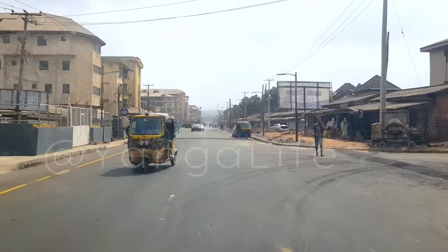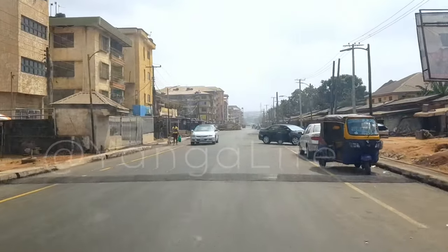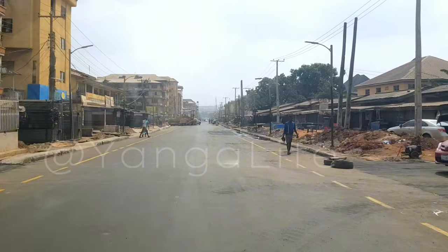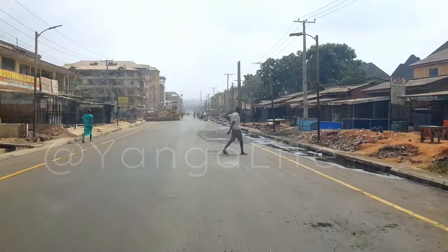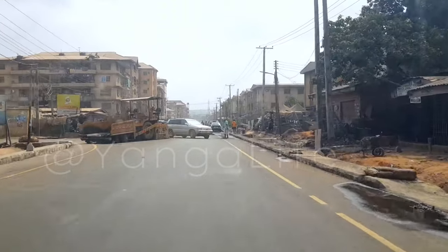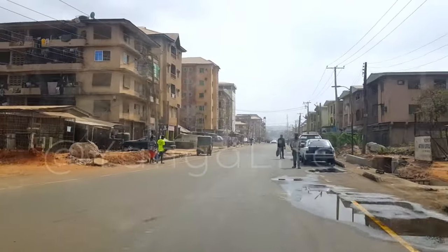Well, government has to do a very important job here after constructing the road. By now, they are supposed to have fashioned out ways to sweep the roads and keep them clean. If it's not done, dust and sand will come and deface all these road markings. You will not see them again. It looks as if it has not been marked.